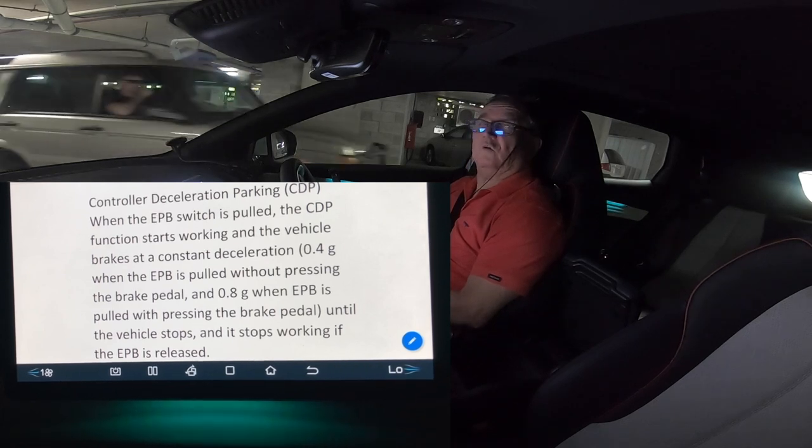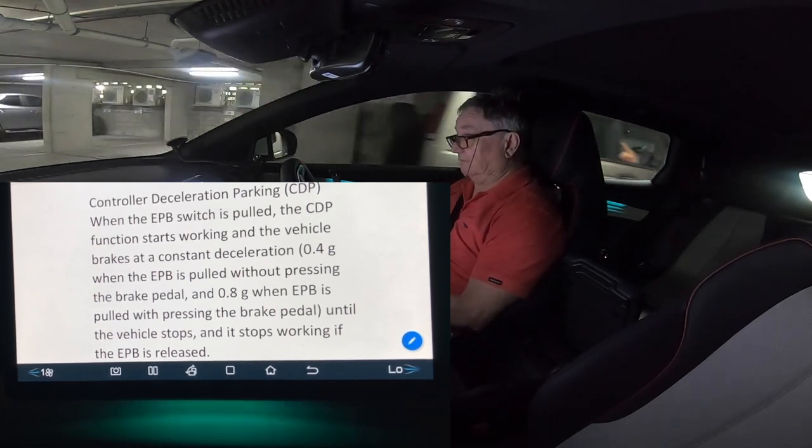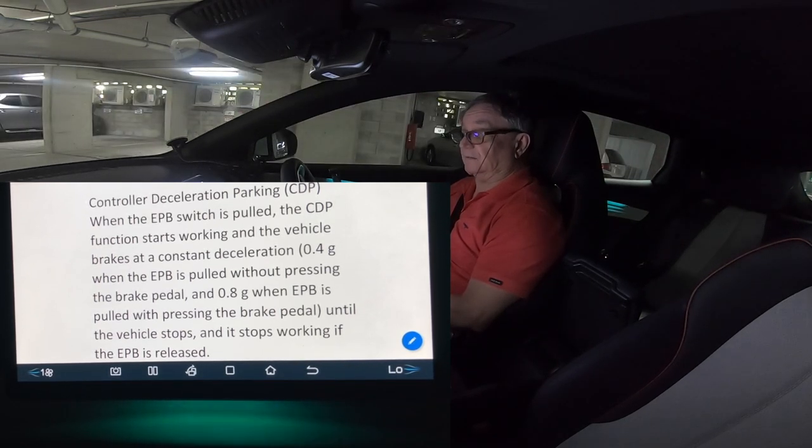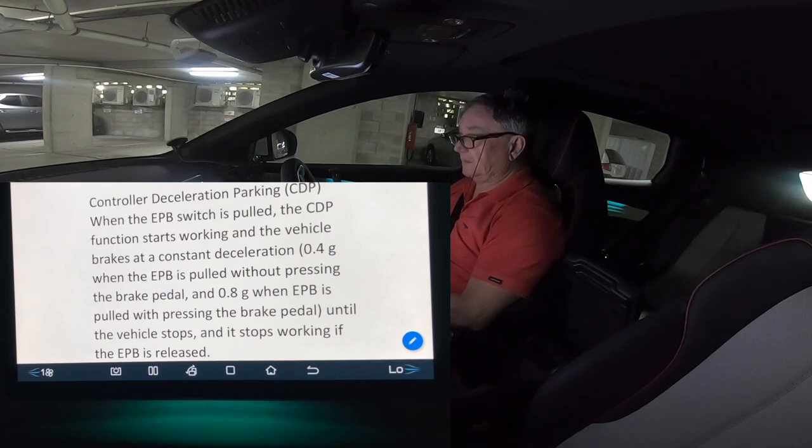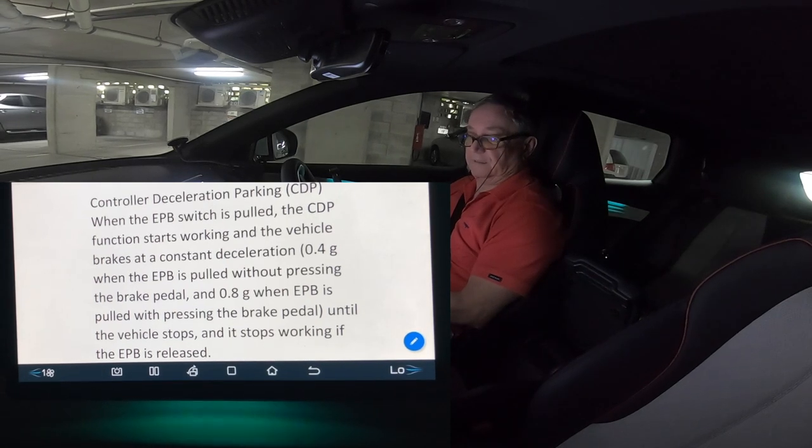Now that 0.4 was very sudden. I mean, it was really sudden. 0.8 would be double that. So I really don't like to see that. The other issue too with that was that when I pulled that brake on, it took about a second for it to work. But anyway, that's another thing.